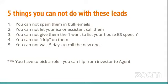These are not leads you can get your ISA to call, or you can get your assistant to call, right? Now, if you've had 10 conversations with a person and you already have them listed, it's okay for your ISA or assistant to call because you've already built a relationship with them. Your team has already built a relationship with them. These are people that don't know you. I am a firm believer that ISAs or assistants should not be doing the initial calls to people, because I feel like it breaks that trust that you're going to build on those initial phone calls. They might as well be another agent that's calling, right?